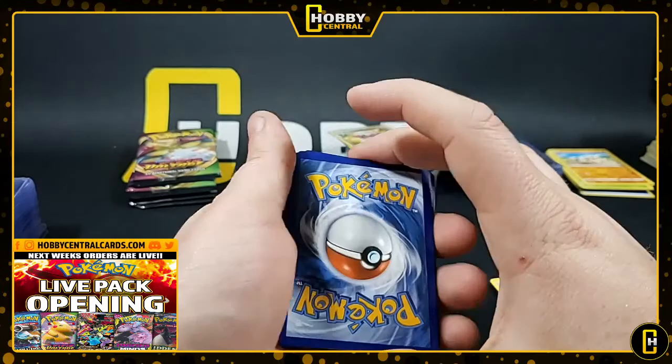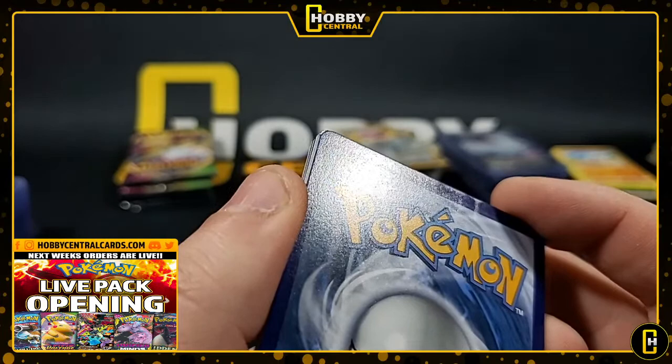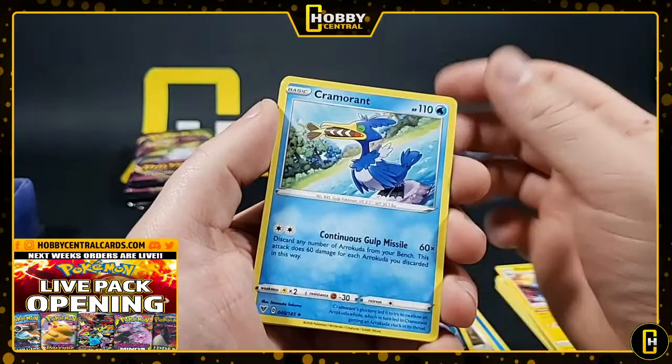This has got a bend in it or something. Oh, my. Earthquake test. Can you see? There's marks on the back. So, it is a hit pack, but I'm almost hoping it's nothing good because there's some weird stuff going on with the surface on the back.